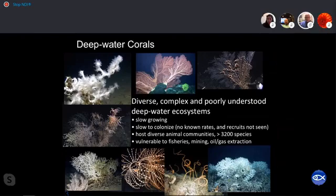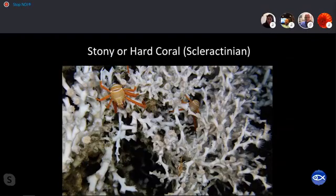But given that they're slow growing, they're slow to colonize, they're very vulnerable to fisheries activities and mining, oil and gas extraction. They're threatened by ocean acidification and climate change. And I'll mention that in a few minutes. I want to give you just some really nice pictures of what these corals look like.